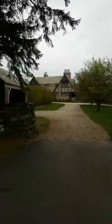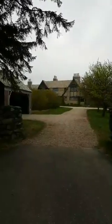There we go. Let's look at the little cottage there. Boy, that looks like something out of a movie, doesn't it?